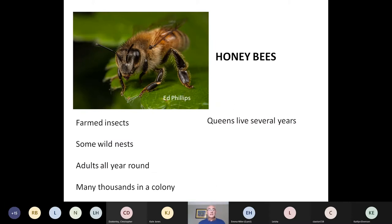I'll start with honeybees. Essentially, honeybees in this country are farmed insects. You know, they're kept in hives by beekeepers and they're pretty well looked after. So when we talk about threats to bees, you can actually leave honeybees out of that. Although they are under pressure and there's all sorts of diseases and other problems affecting them, they're pretty well looked after, so they're not really under threat. It's just getting harder to keep hives. So I regard those as farmed insects.